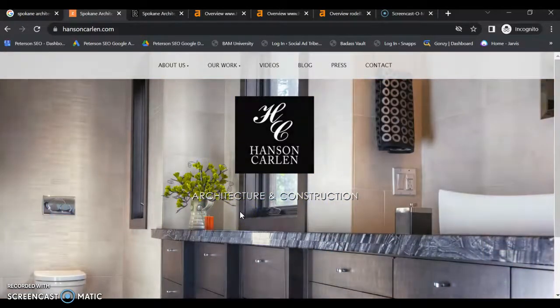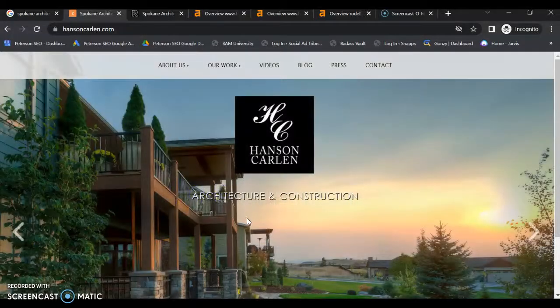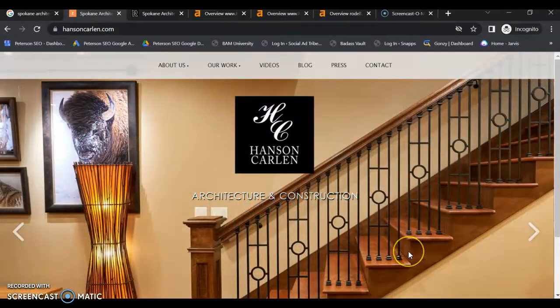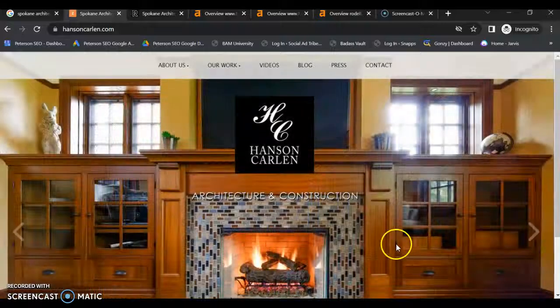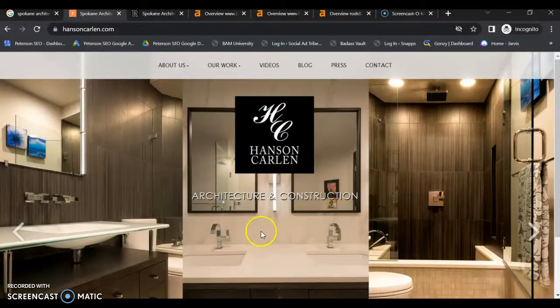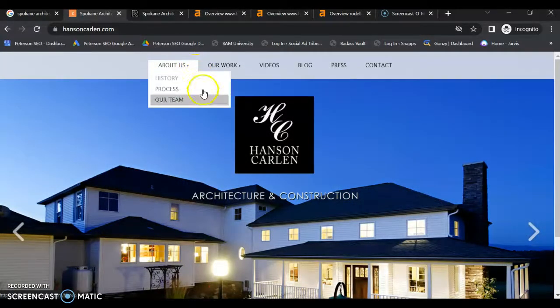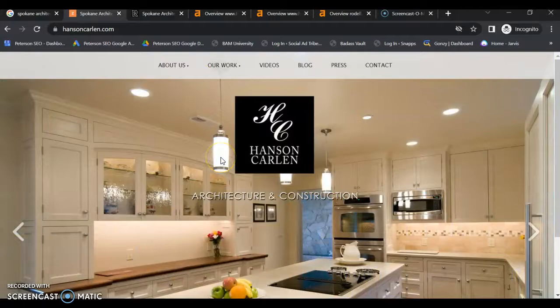The local buyer intent keywords, those are the keywords people are searching for locally when they're looking for an architect or they are looking for new home construction or any of the other services that you may offer. It's also going to be really important to have service pages. You want to break down those services.